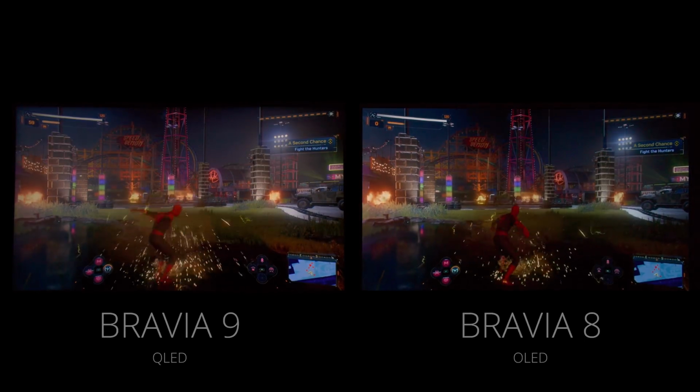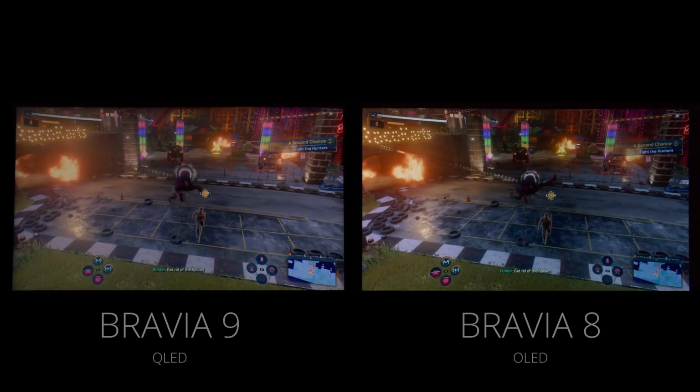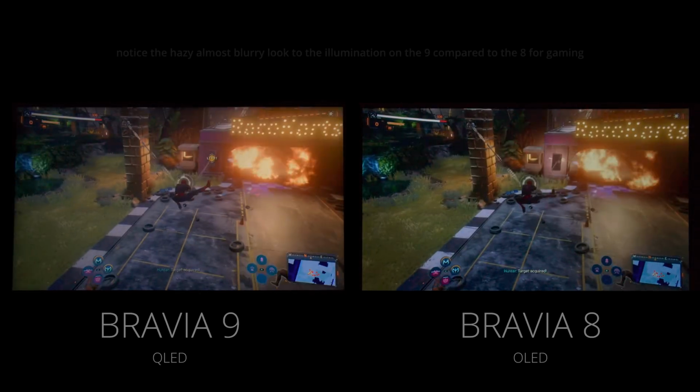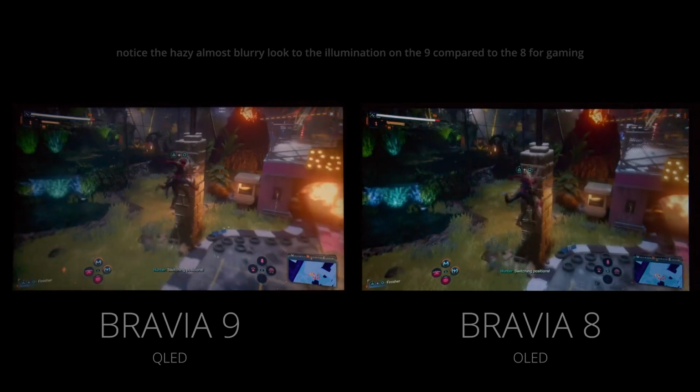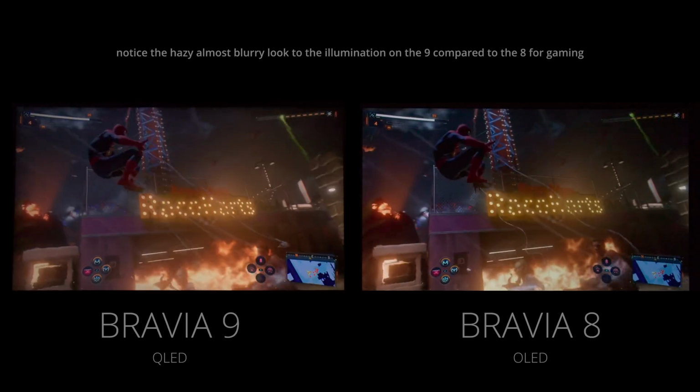Can it be done? Sure. Yeah, it's not bad for a mini LED TV. In context of a mini LED TV, it's not bad. But if you see it next to an OLED, it's not great. And that's where the Bravia 8 will be better than the Bravia 9.